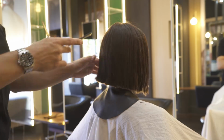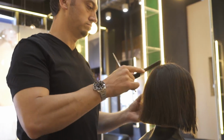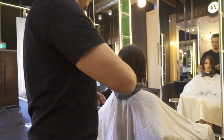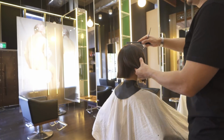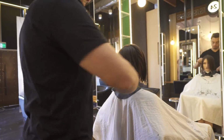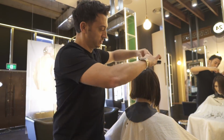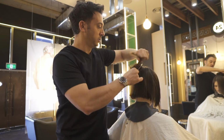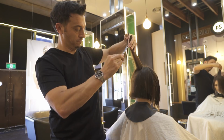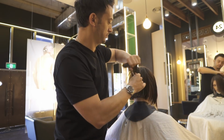Done. Right, so now we're going to lay the top a little bit. Just a wee bit. All good, Jimmy? So I'm going to create a little bit of variation in the top, making sure we leave that, the ends fall out. Create some layering through the back.